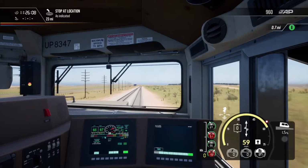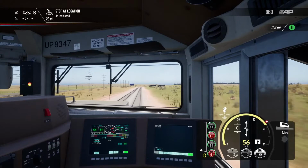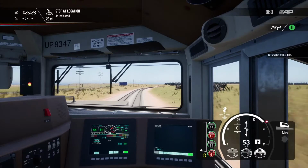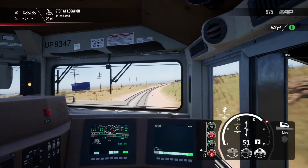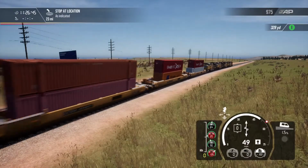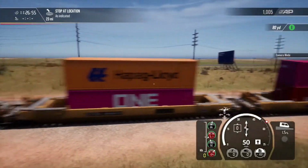I better get this train under control. One thing about Sherman Hill is the variation of steep gradients, that's for sure. So I do apologise if my driving is not up to usual standards. Just trying to make the stream more entertaining, so I hope you can understand that. At least we're still moving. That's the positive. I'll take a look at the exterior going by. Different containers of shapes and sizes and colours.